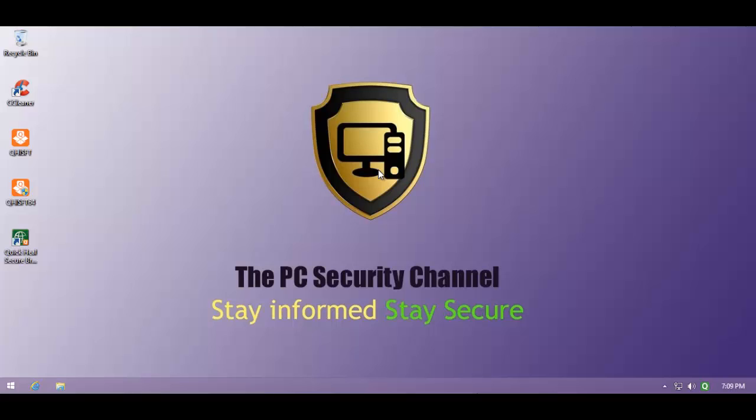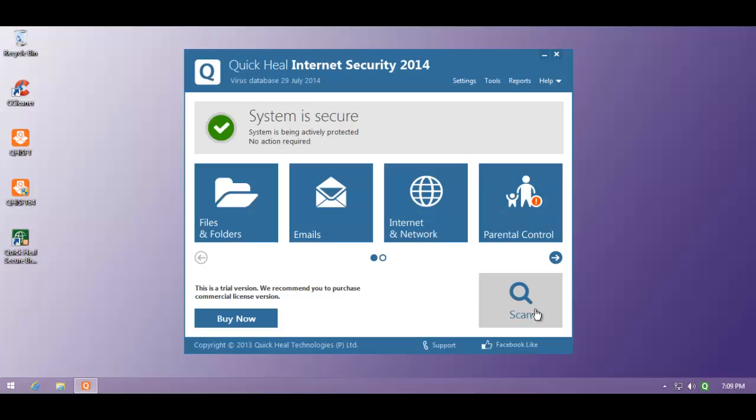Today I'll be taking a look at a security product from India called Quick Heal Internet Security. Now, I did test this a long time back and it didn't do that great, but I've heard that this thing has improved a lot and everything's changed. This is their 2014 version and I'm anxious to see how good this actually is.